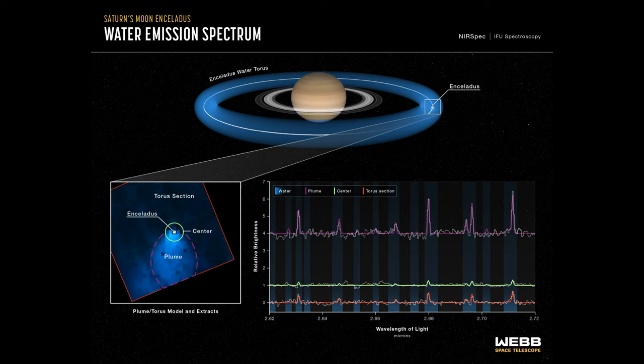Villanueva, however, said that Webb didn't find traces of these molecules during its first look at the intriguing water world. We didn't see them in these measurements, but we are hoping that if things are there, we will be able to detect them in the future.